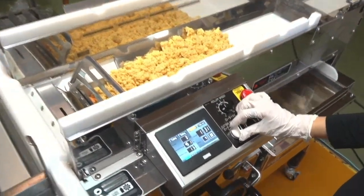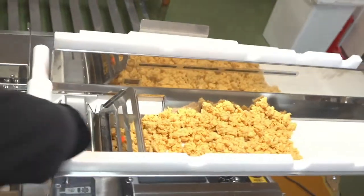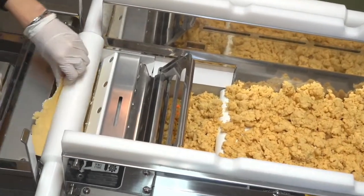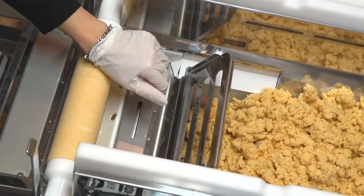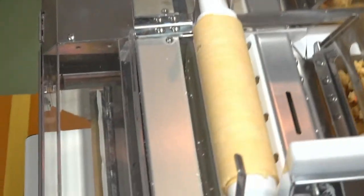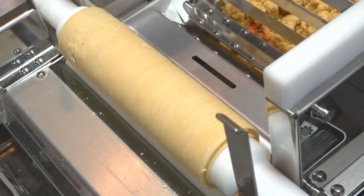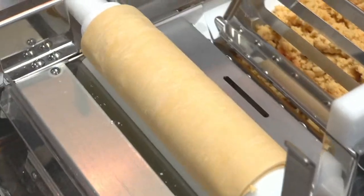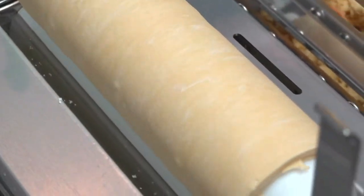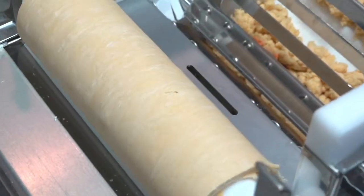And then starting the roller, right? So it's the rolling process, and it's starting, and you see it's just automatic. You don't have to do anything from this point on, right? That's why I would say you can put anybody without any skill, without any experience, to be able to make great pasta.